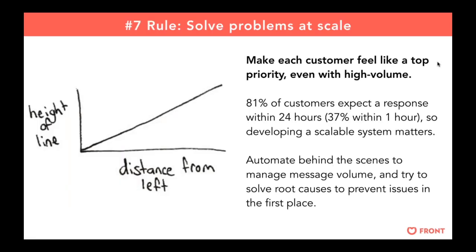All right, rule 7, solve problems at scale. Everyone knows that scale is a term that's thrown around a lot in tech and startups. But what I mean here by scale is a reflection of a high volume or high growth environment, maybe both.